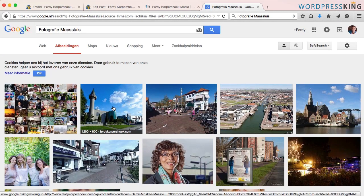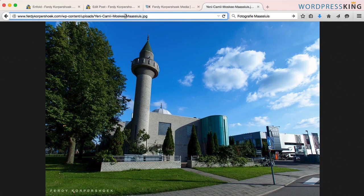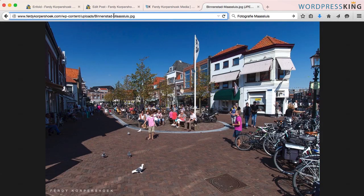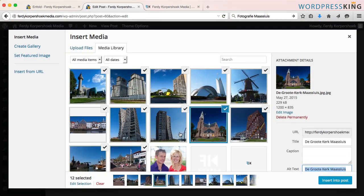So if I take a look at this picture and I go to the image, you see my Sluis. I'm not lying, it's all relevant. I'm just using that word to be found by that word. My Sluis. So if you want to be found on something, on a term, use that throughout your pictures.